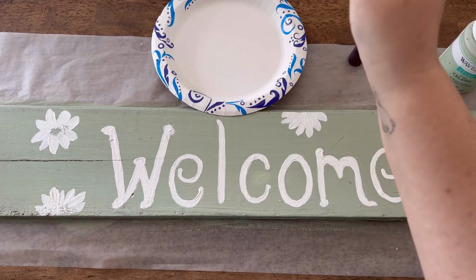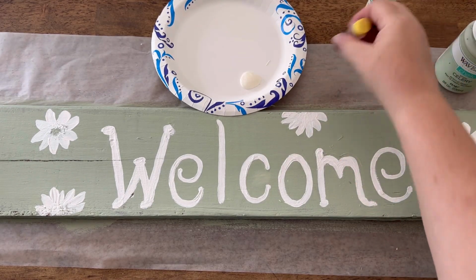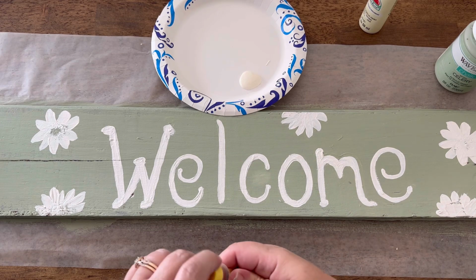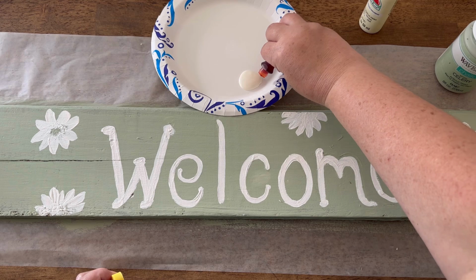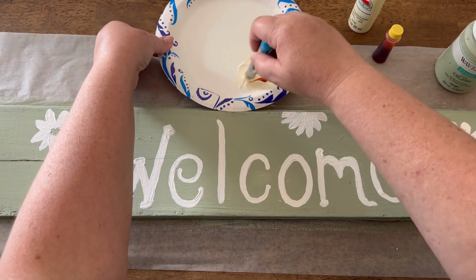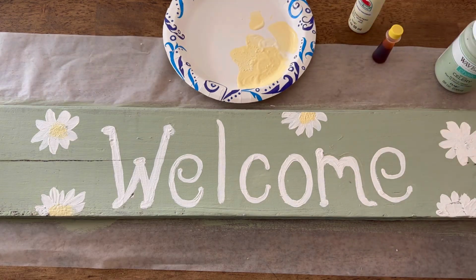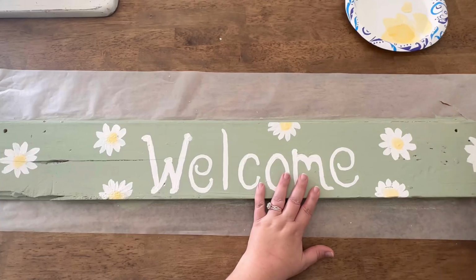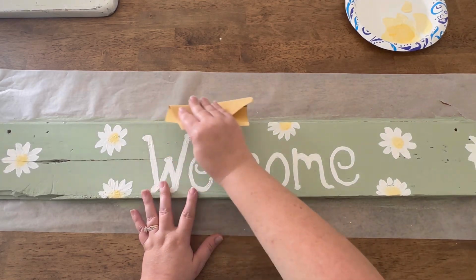Here's a thrifty tip. If you are out of a certain color of paint, like I was out of yellow paint, I just used a cream color, just use some white base, and then add some food coloring. So this is just a drop of yellow food coloring. I wound up using 2 drops to make the centers of these daisies. And in Distressed Princess style, I sanded the edges.